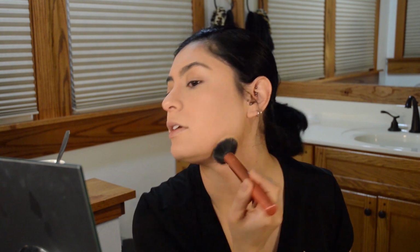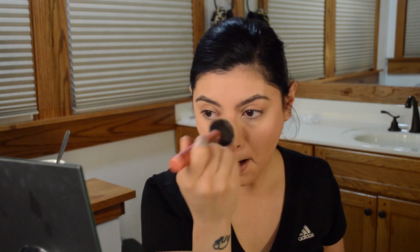Powders are really messy. They're not my favorite. However, it actually does blur everything out really well. So now I'm going to go in with some bronzer. First, I'm going to go in with this Revolution just because it's a little bit darker. So I'm going to go in with this one first.